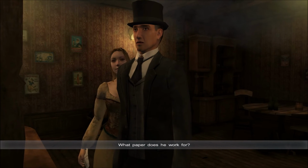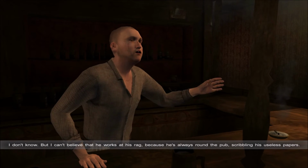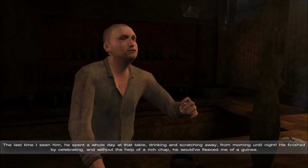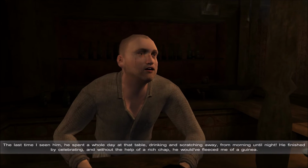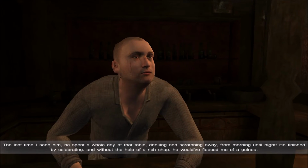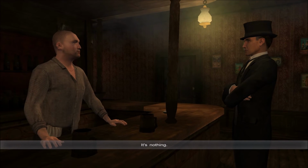What paper does he work for? I don't know, but I can't believe that he works at his rag, because he's always round the pub scribbling his useless papers. The last time I seen him, he spent a whole day at that table drinking and scratching away from morning till night. He finished by celebrating, and without the help of a rich chap, he would have fleeced me of a guinea. Well, that was Dr. Watson. Dr. Watson paid his tab, right? Thank you, my friend. That's nothing.